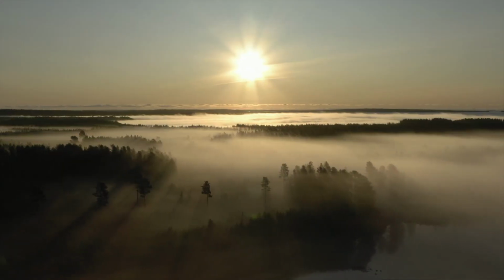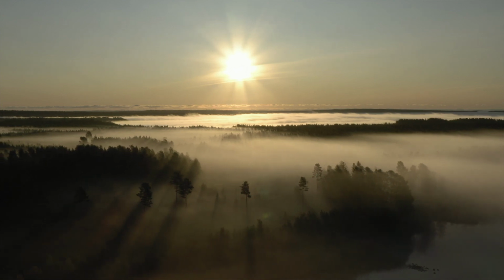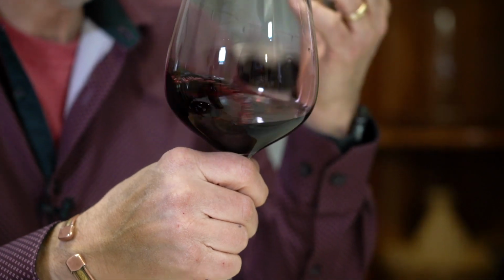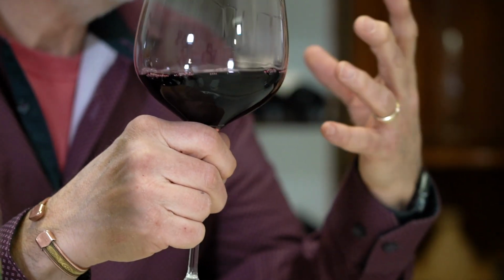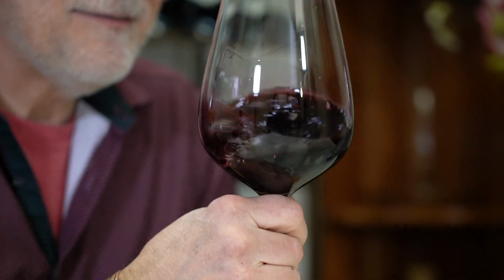You know, the fog rolls in the morning, cools everything down. Grapes take a little nap. And the sun burns it off. They go back to their intense ripening routine. But in the end, you get really good balanced fruit with lots of nuance. They age this in 50% new French oak for 18 months.